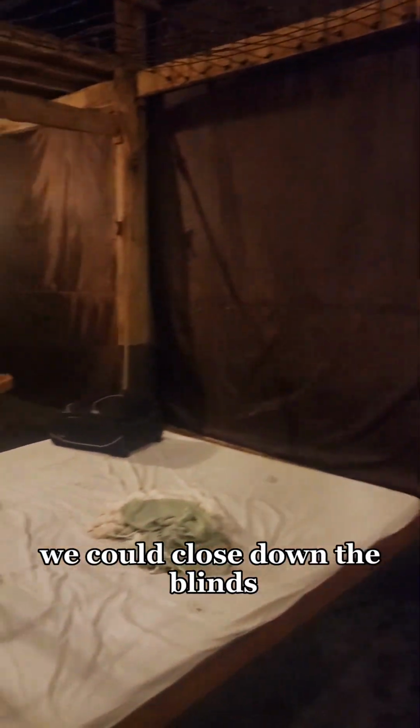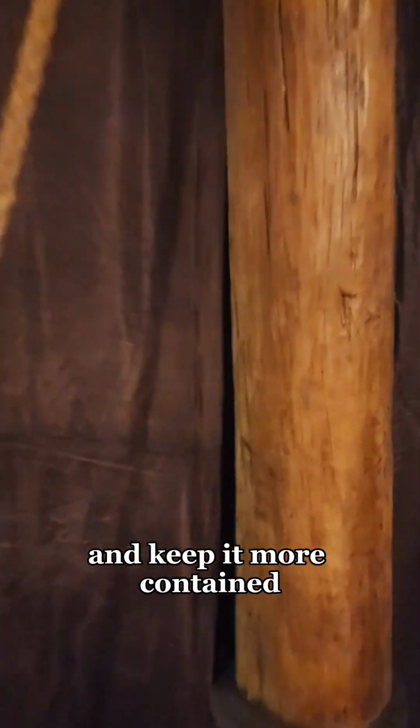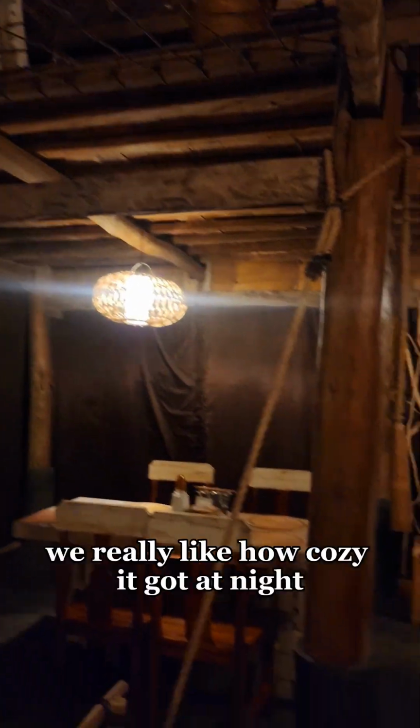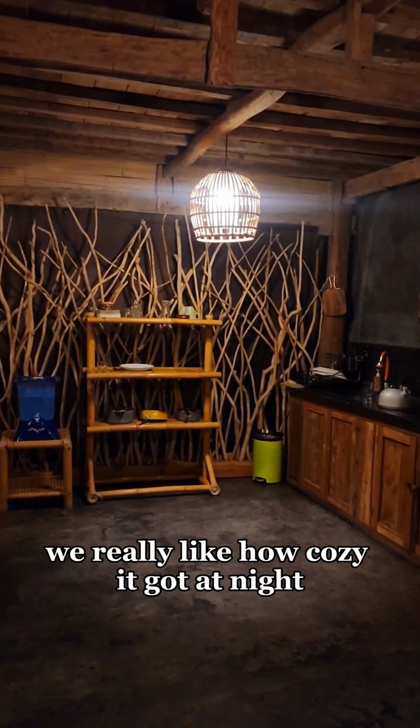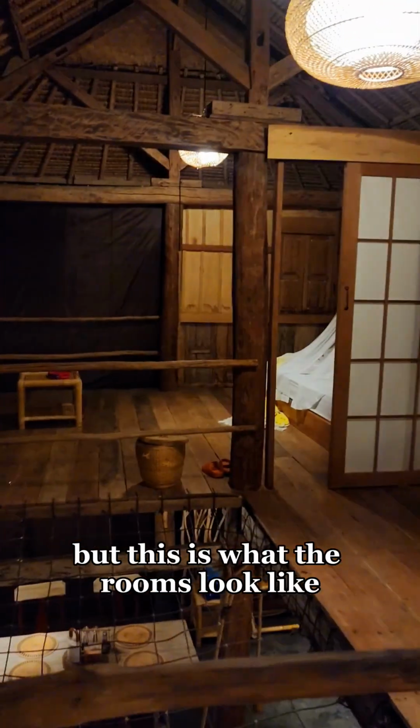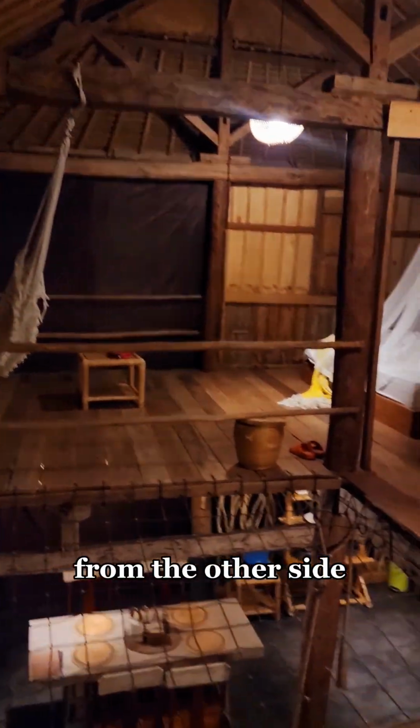We could close down the blinds and this would just cover up the whole space and keep it more contained. The bamboo blinds were really heavy, and they were really good at keeping everything that belonged outside. This is what it looked like from upstairs as well. We really liked how cozy it got at night once everything was shut, and then you just close the door and hang out, do your thing. You had a bit of privacy. Nobody could see each other's bed, but this is what the rooms look like from the other side as well.